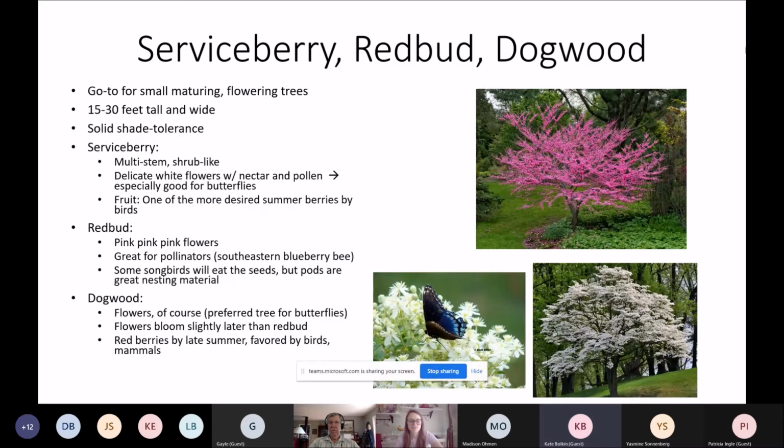They have these seed pods. They kind of look like longer edamame in a way. They're not super popular, but they will be eaten by some birds. But overall, the pods make really great nesting material. They snap off quite easily and they fall all the time.